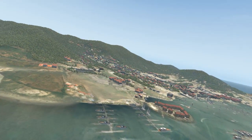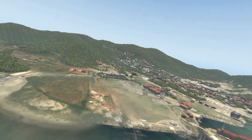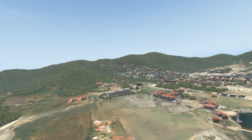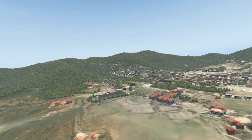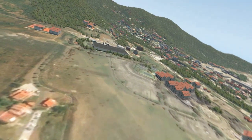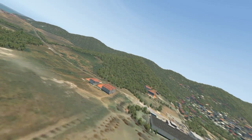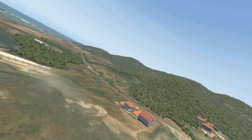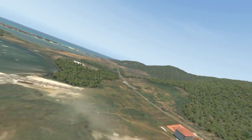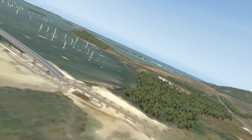You've got marinas. See here the photo scenery. When you're a little bit low, it pixelates, and this is an issue. I'm really looking forward to seeing scenery where the photo scenery does not pixelate at low level. Now, I think the only restriction about that is going to be the size of the scenery. When you get to high definition resolution at low levels, then I think it's probably the size of the scenery that's going to be an issue.